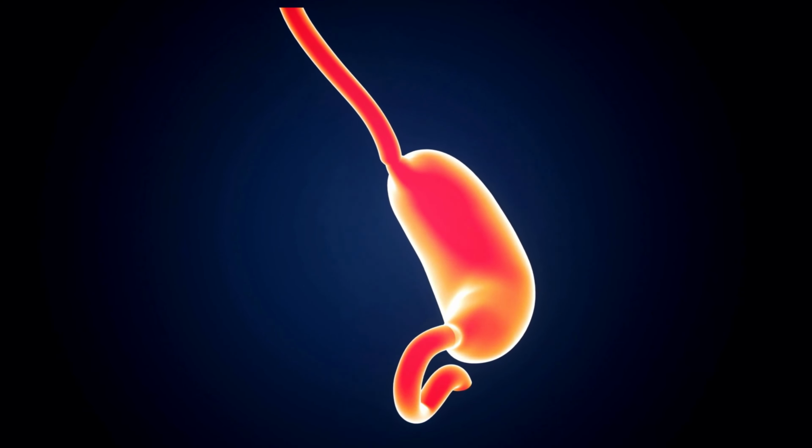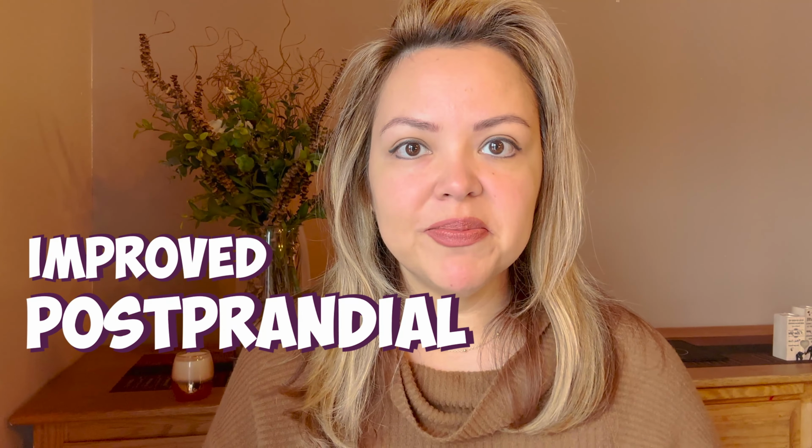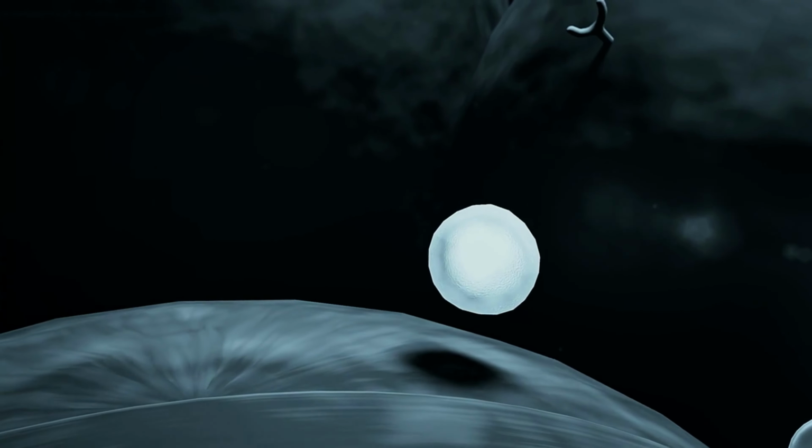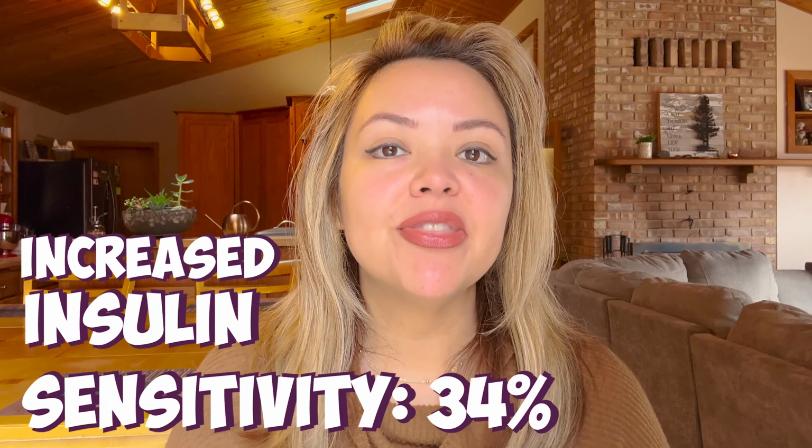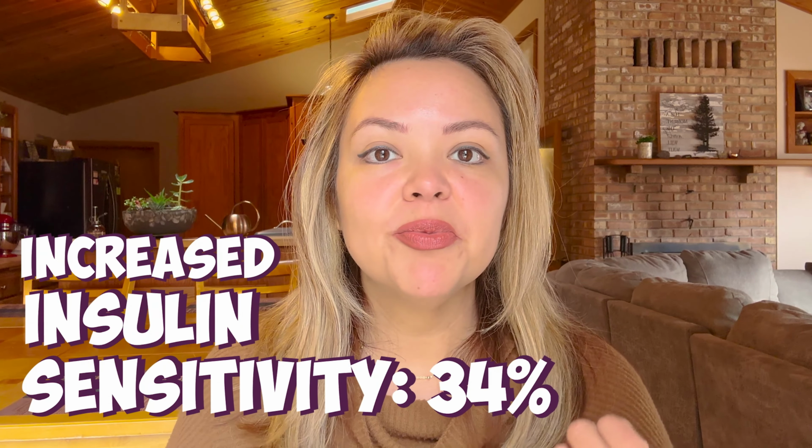Researchers state that the mechanism of action of apple cider vinegar involves several pathways, which include delaying gastric emptying, and this helps by improving postprandial or post-meal glucose control, not to mention that it offers assistance with insulin secretion, increased utilization of glucose, while at the same time suppressing the production of glucose by the liver. Researchers found that insulin sensitivity was improved by 34% in individuals with prediabetes.